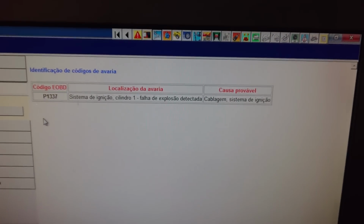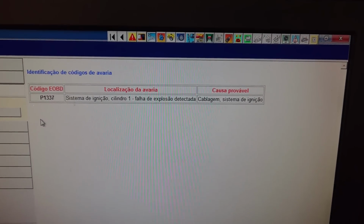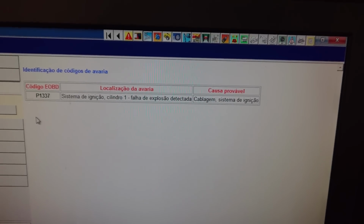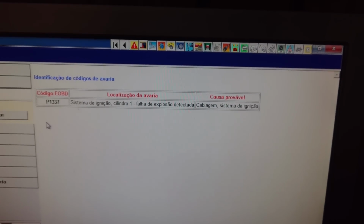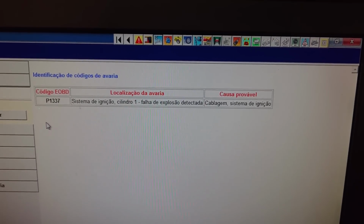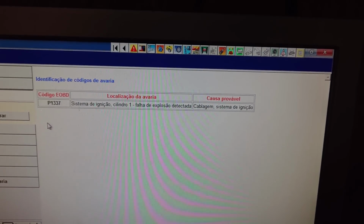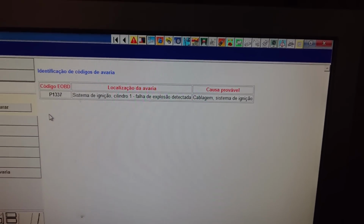Okay, so there are 2 reasons for this to happen. Number 1, the first one to check is the spark plugs. I have a set of spark plugs to change in this car. And number 2 can be a coil pack failure. However, the owner gave me 1 coil pack and this car has 4. So I said to him he will probably need more, but we will start by changing the spark plugs and then we will see how this goes.